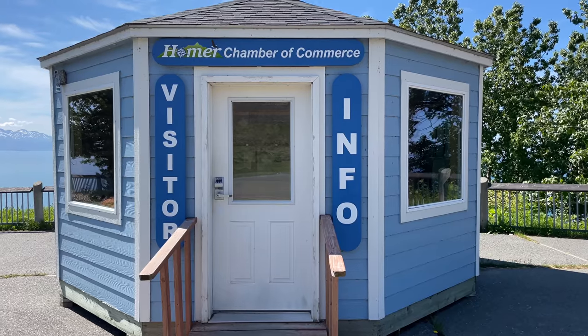Here we are at the Homer Overlook. This is a scenic point going in both directions. You can see across the sound here, and you can also see towards Soldotna.